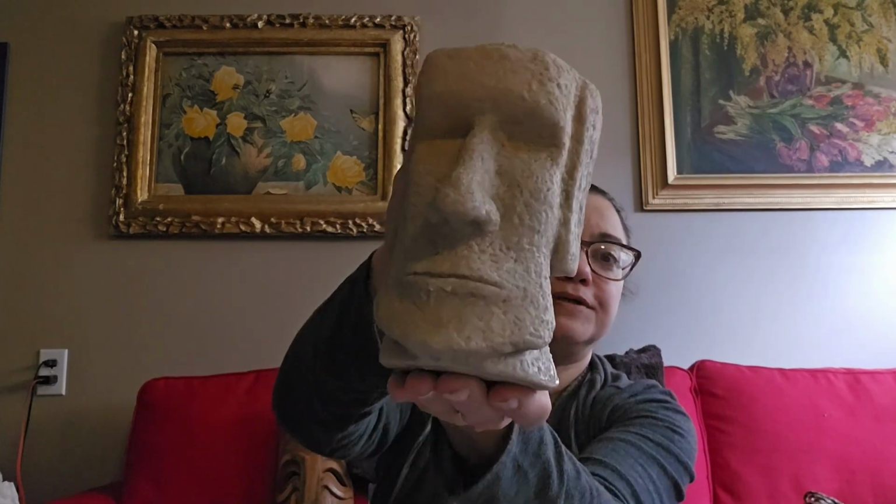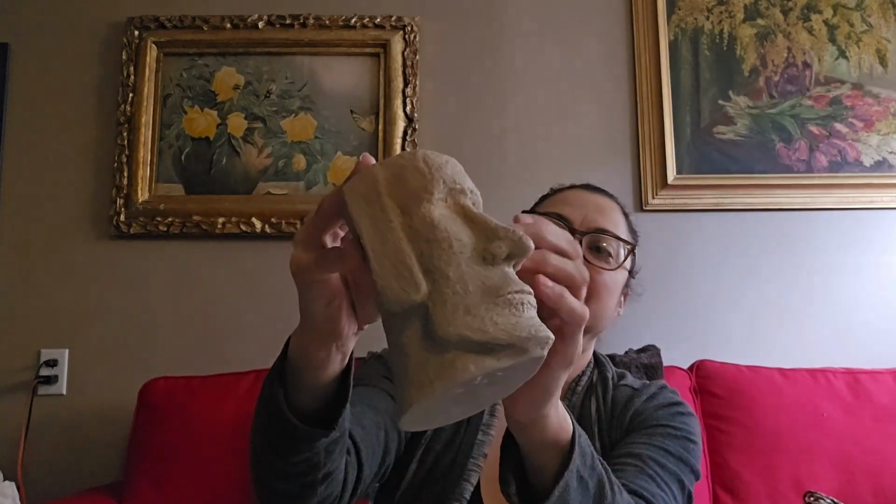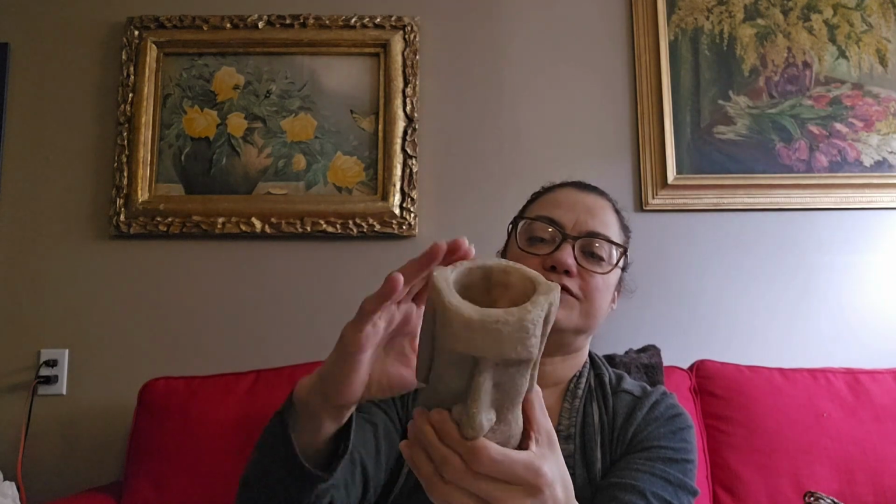This is a candle holder. Couldn't leave that one behind. No markings. It's made out of some sort of resin. Not quite sure what it's made out of.